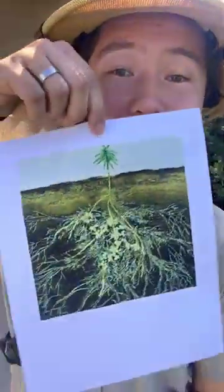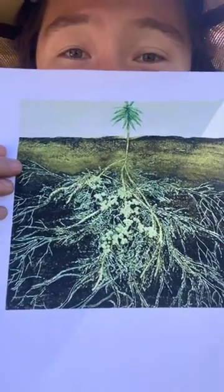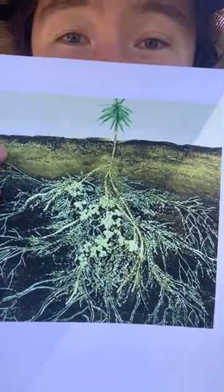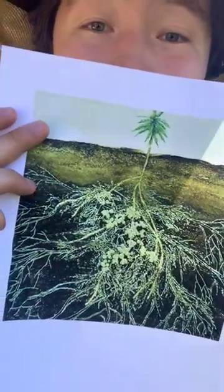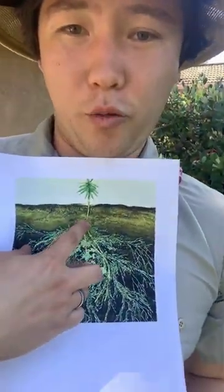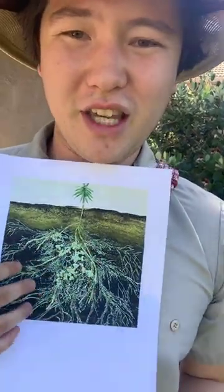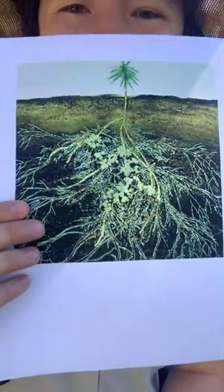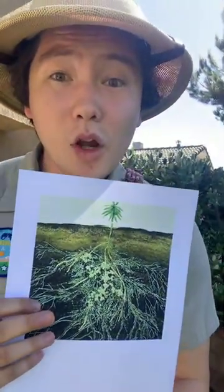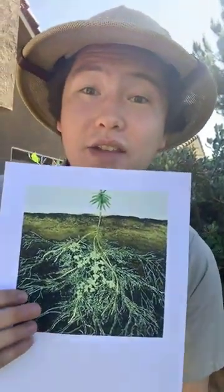But this is an awesome picture of what mycorrhiza is. If you can see, we have a plant up top right here, and then we also have roots. Let's see if I can point it out. We have roots growing right here, and you see all those random lines on the outside, like right here, that makes it a lot bigger. Well, this is the mycorrhiza.